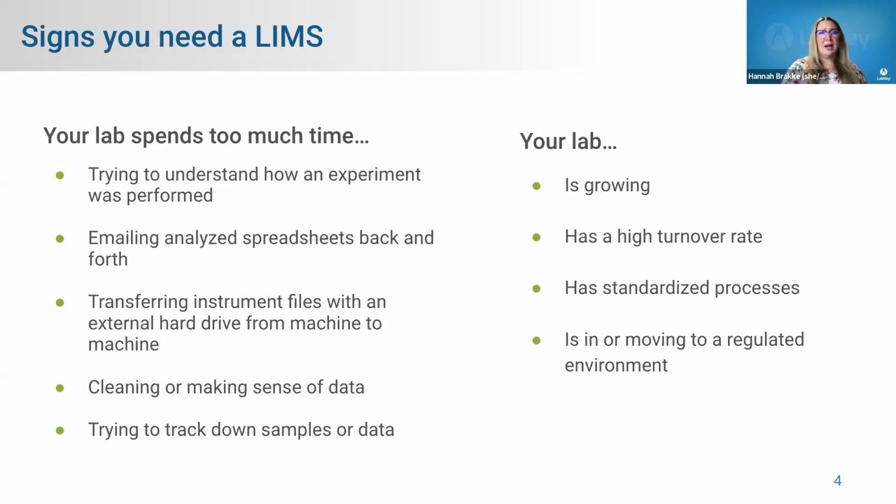And then lastly, if you're trying to track down samples or data. Experiences that I've had in the lab are, here's the experiment we want to run. Here are the samples that we want to run them on. Oh, great, we're all ready to go. And then we spend hours or sometimes days tracking down where those samples are in our freezers, which not only is a big waste of time, but it also can degrade the integrity of the samples that we are pulling out, searching for in the freezer as well. So generally, you want that process to be quick and time efficient.